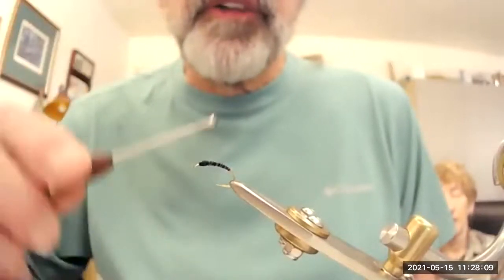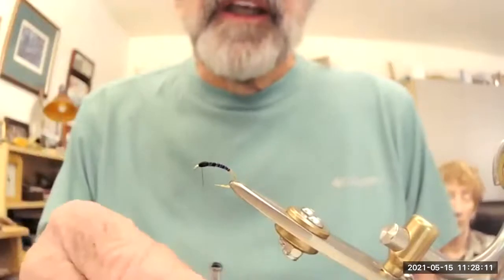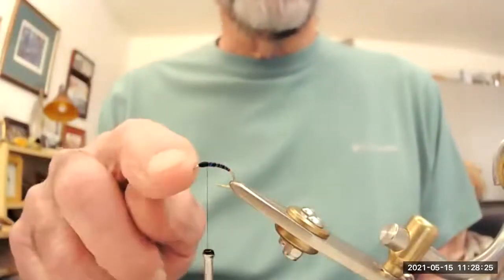Okay, I get it to about this point here because I'm getting close to what I want. And now we're going to put in our little wing buds. So I'm going to come all the way back to the back of the bulb or the head. And you can also put breathers only on this if you wanted to. You could put breathers on this without the bead.